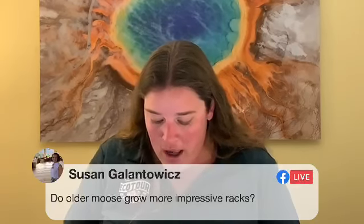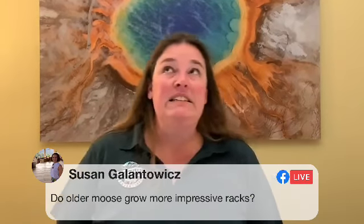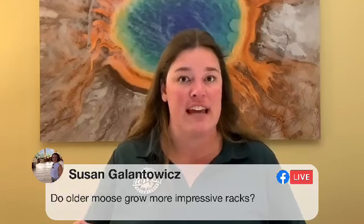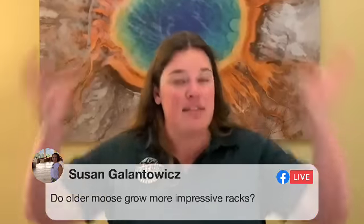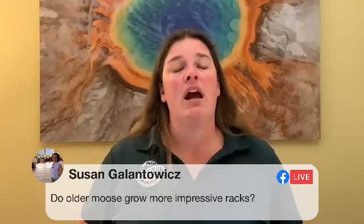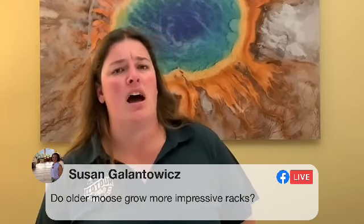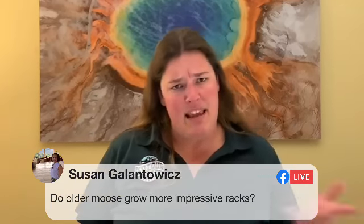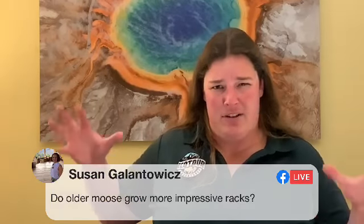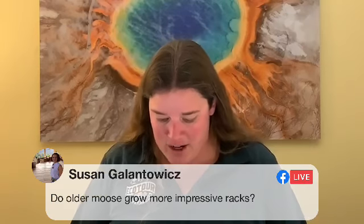Do moose grow more impressive racks as they grow older? That's a really good question. The short version is yes, until they're about 11 years old, and then the antler size actually goes down. Moose shed their antlers every year and regrow a new set, and that antler grows in size and girth every year. They reach about an adult size at age 6, I think, is what Alaska Game and Fish figured out in their research. They can live up to 14 years old, which is a little bit unusual. But after about age 11, those antlers start to diminish and get smaller because they're generally not herd masters at that point. So great question.